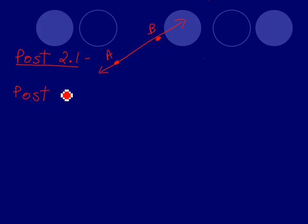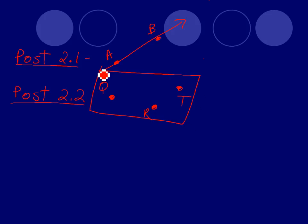Postulate 2.2 says if you have 3 points that are all not on the same line, so they're non-collinear points, then those 3 points are all contained within exactly one plane. The plane here is the screen that you're watching. So all 3 points, when I drew them, were on the plane that's whatever screen you're watching this video on.